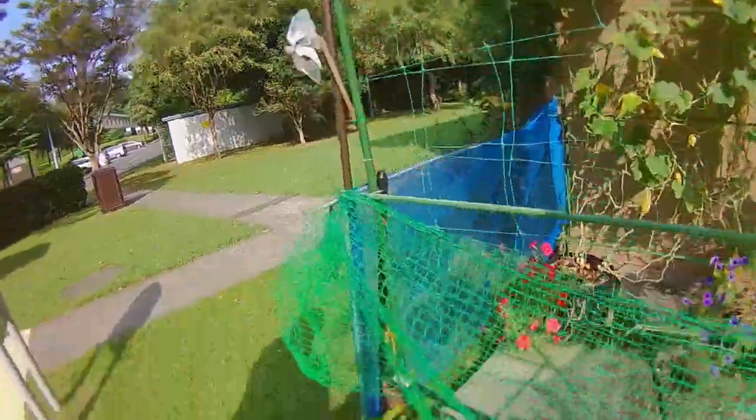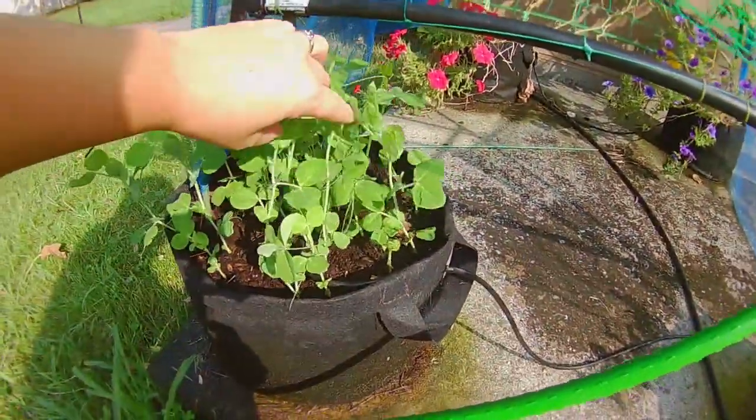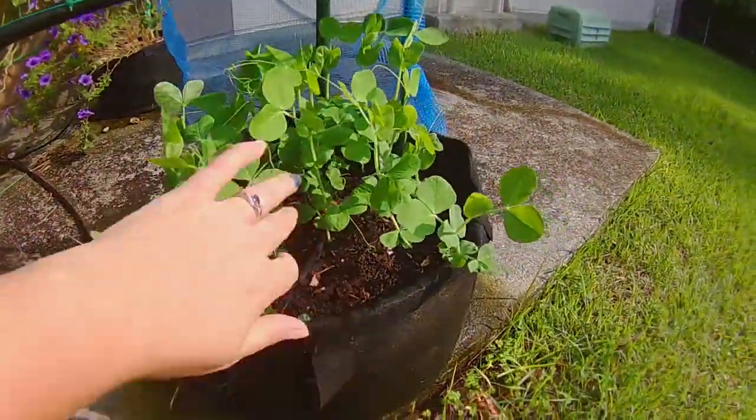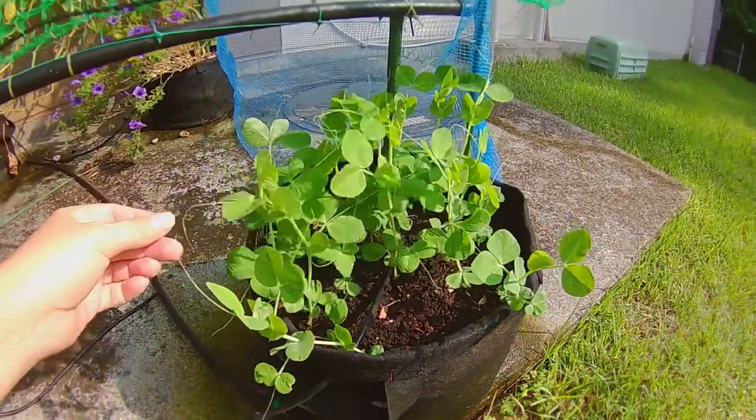Now I did feel the need to eat my words here a little bit. On the fall planting video that I showed you, I planted peas, just a ton of peas in these little grow pots because I didn't think that they were going to germinate. I think I got close to 100% germination rate in both of my pots. And now I don't want to thin off any of them, so I think I'm just going to leave them and see how they do.